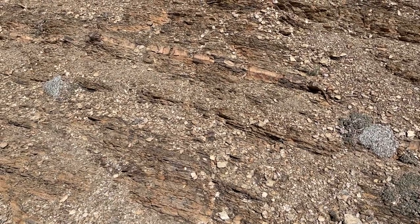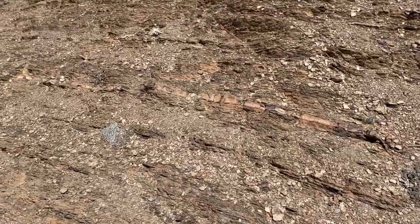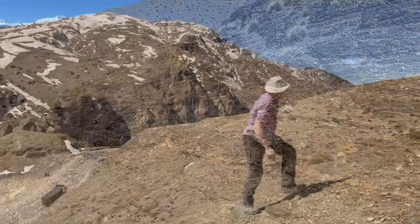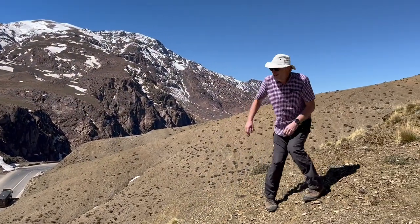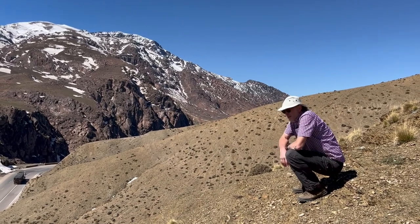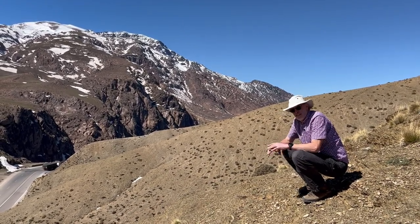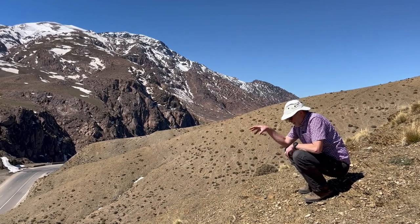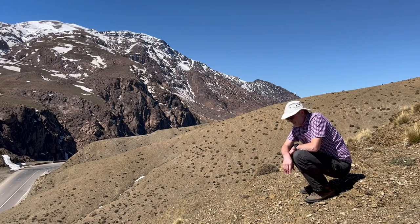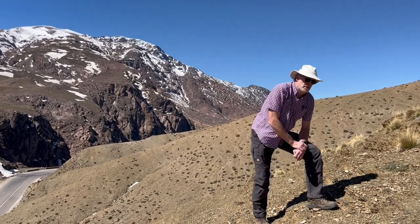These rocks are lower Paleozoic. They're clearly deformed. They've got this, well, dip to them. And the rocks that lead up there towards those snowy summits, well, those are older volcanics, or older igneous rocks that form the faulted basement to the lower Paleozoics. Well, I think while we're up here, let's continue and get a more panoramic view.